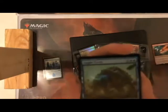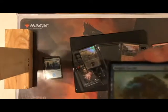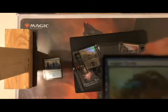Next is the Angler Turtle, a 7 cost, 5/7 with hexproof. But this is the ability. This is part of the ability I like. Creatures your opponent control.